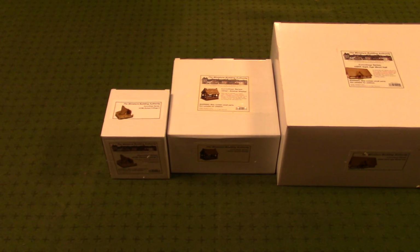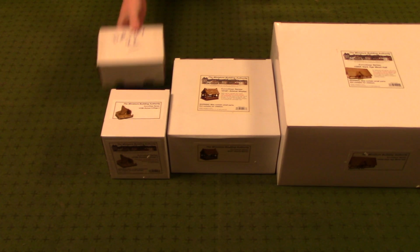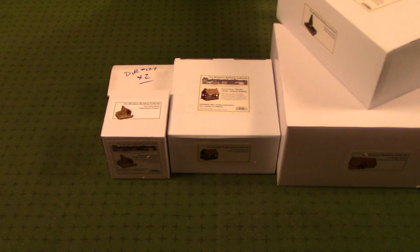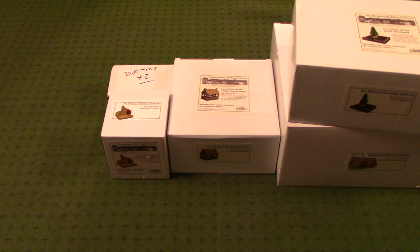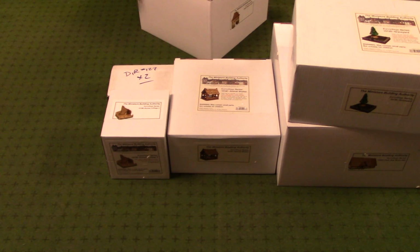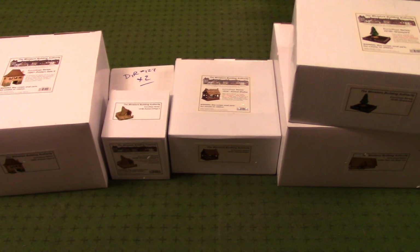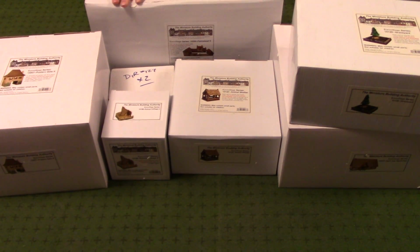Now that project just ended not long ago, I think less than a month ago, and I received a message stating that enough of the items that I was interested in were in stock and that they would go ahead and ship them out to me. So, first of all, here are all the boxes of Miniature Building Authority buildings. Of course none of this stuff is the new castle stuff that came out in the Kickstarter. That's still going to be under production.